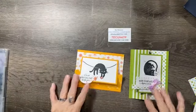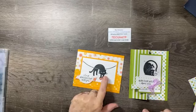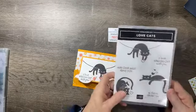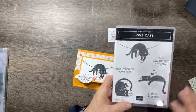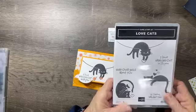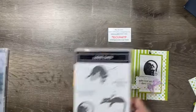So there we go. Like I said, this card, we're going to be using the Love Cats, which is in the new mini catalog. Right here, aren't they cute? If you love cats, this is a little set for you. And you could use this for all different kinds of things.